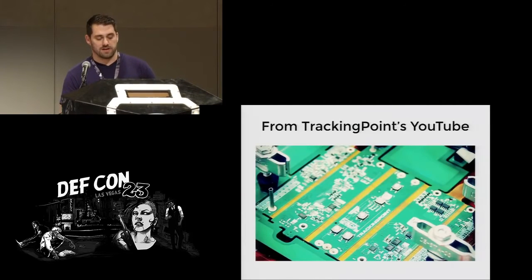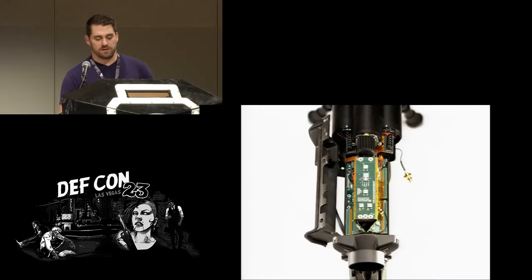Digging around some more, on TrackingPoint's YouTube channel, they have a video that actually shows some of the fab process. So you can see these 5 PCBs laid out. Those yellow strips in between there are flexible, basically Kapton tape, same type idea. If you use that for 3D printing or anything else, that allows the circuit boards to take different shapes beyond just a flat circuit board.